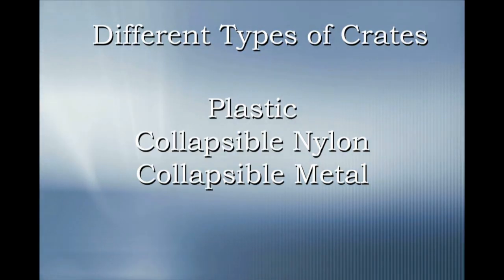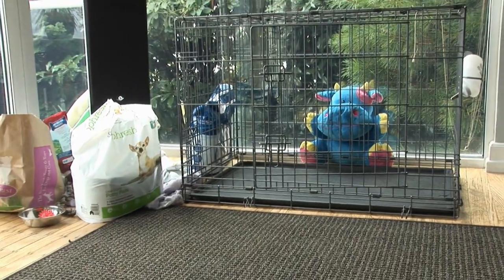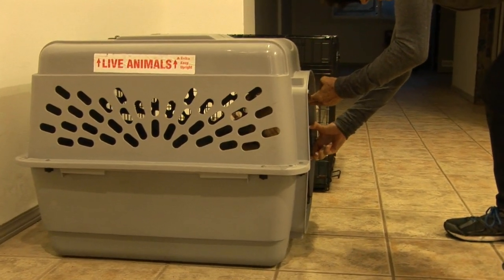There's several types of crates available. Plastic crate, a fabric collapsible crate, and there's a collapsible metal frame crate. If you feed your puppy inside the crate and you give them treats when you put them in the crate, and you don't leave them in the crate for longer than a couple hours at a time when they're babies, you're going to find that they learn to love their crate.